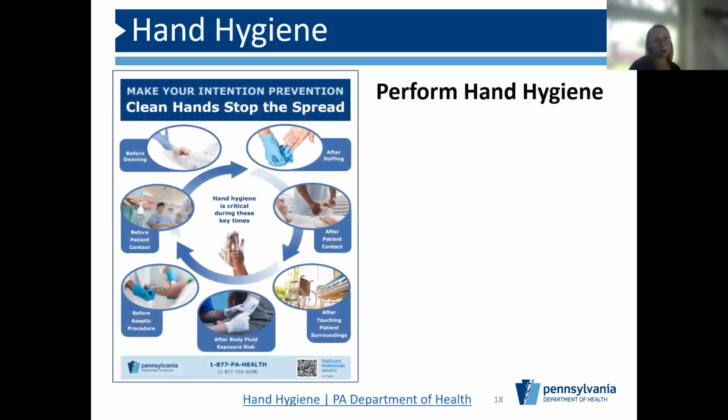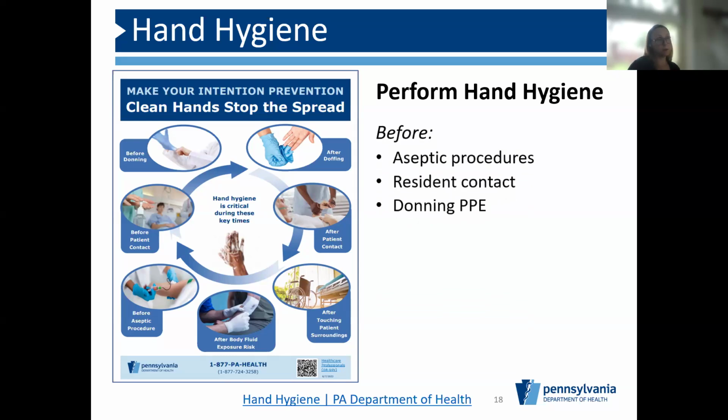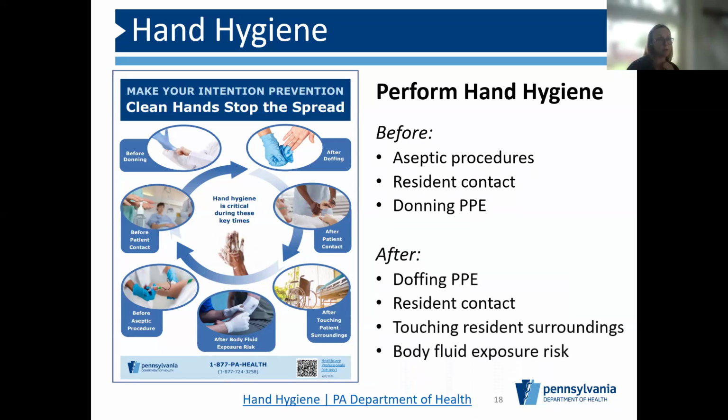So while this, I'm sure, is not new information, we do like to stress that hand hygiene is one of the most effective things that we can do to prevent infections. If we perform hand hygiene at the right time in the right way, we prevent up to 50% of healthcare-acquired infections, according to the CDC, and it's so simple and effective. So a few things that we like to stress: you want to make sure that you are performing hand hygiene before clean or aseptic procedures. That includes preparing meds and food, before resident contact, before donning PPE, and then of course after donning PPE, after contact with the resident or their environment, or after body fluid exposure risk.